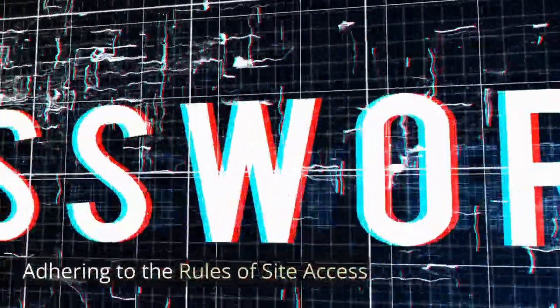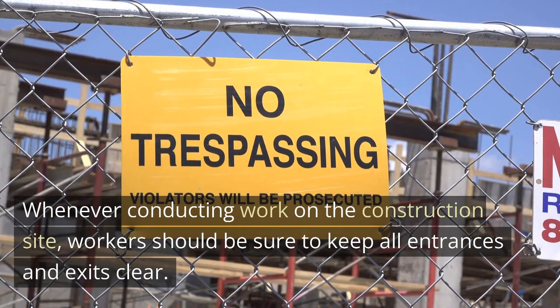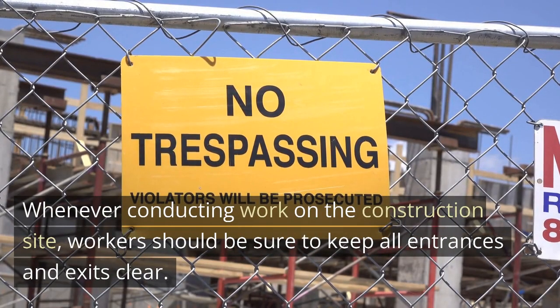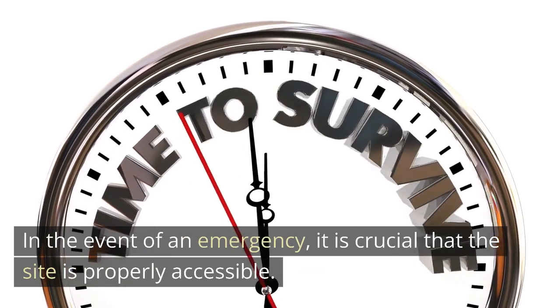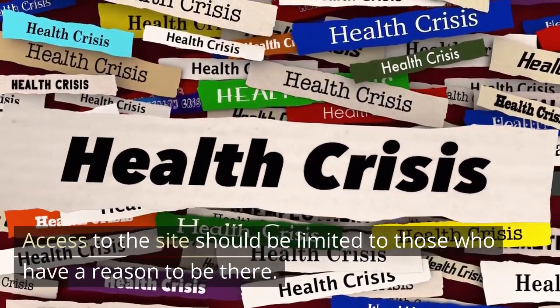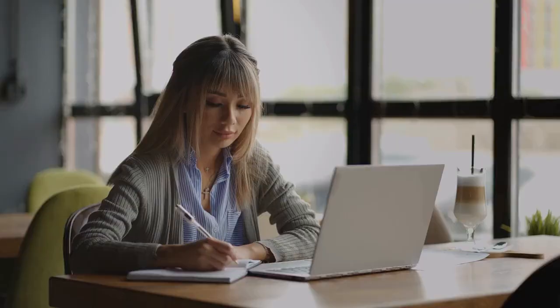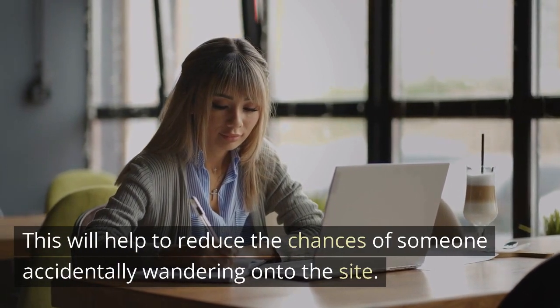Adhering to the rules of site access. Whenever conducting work on the construction site, workers should be sure to keep all entrances and exits clear. In the event of an emergency, it is crucial that the site is properly accessible. Access to the site should be limited to those who have a reason to be there. This will help to reduce the chances of someone accidentally wandering onto the site.